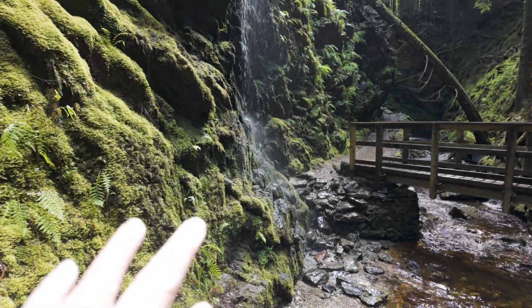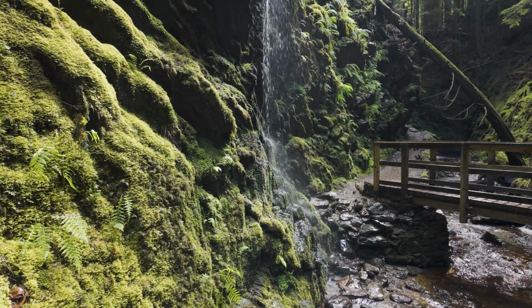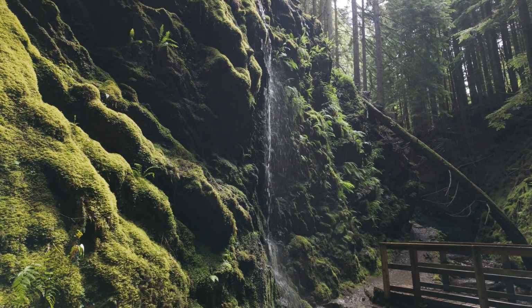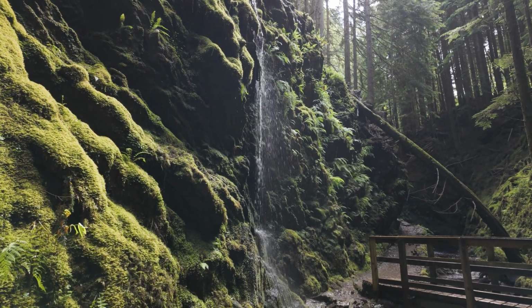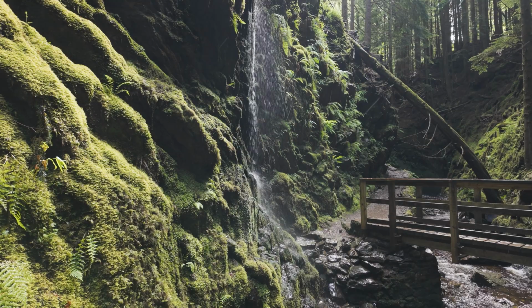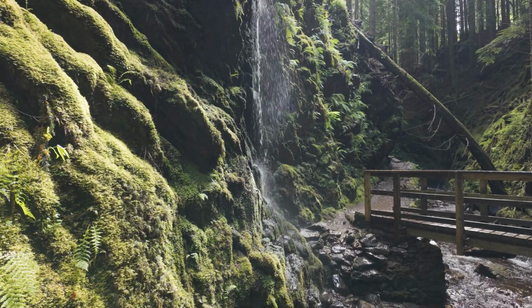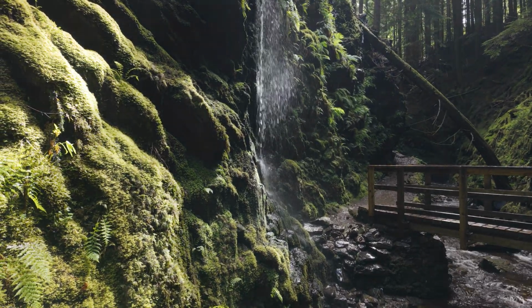Right, I love this. The moss, the colour of the moss, the waterfall just tumbling down from the top of the little hill, and it's being backlit just now by the sunlight. So if I get in a little bit closer, that gives you the separation because it's being backlit and the rocks behind aren't. So the waterfall's kind of standing out quite a bit.